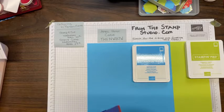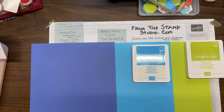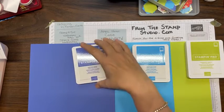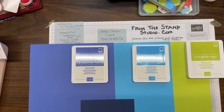Let's see. We have Orchid Oasis. Don't know if we're going to get these all to fit right here. Look at that. So kind of a very bluish purple, if that makes sense. It's very much a purple, especially when you have it next to a blue. But my bet is if you put it next to something like Night of Navy, is this Night of Navy? I think this is Night of Navy sitting right here. It's going to look more purpley.